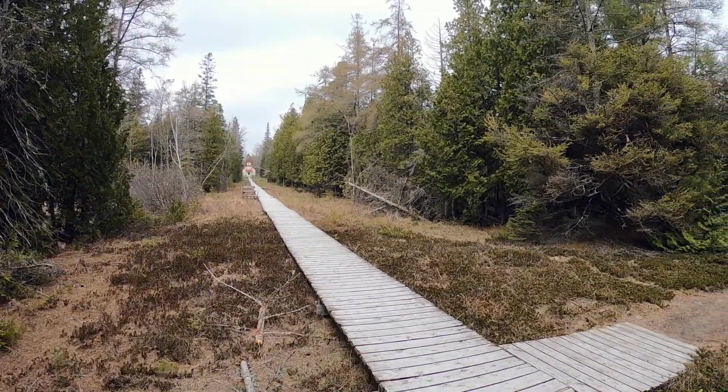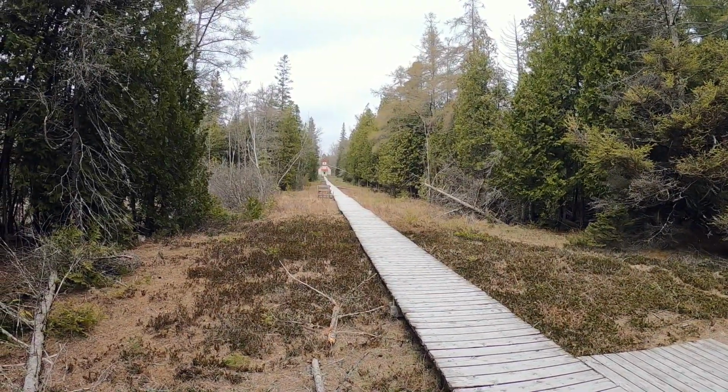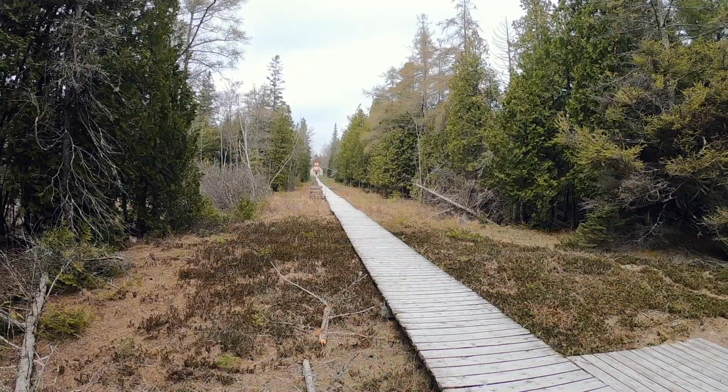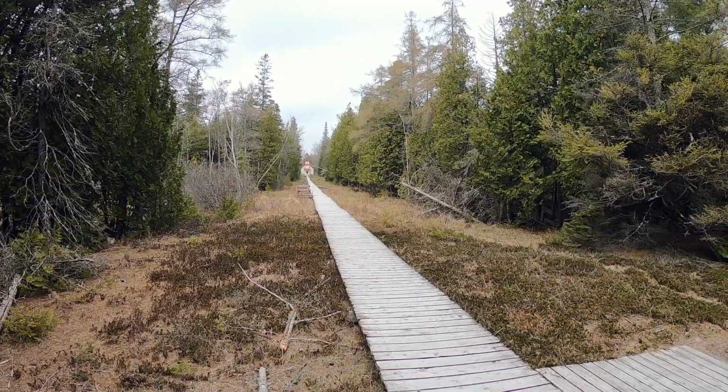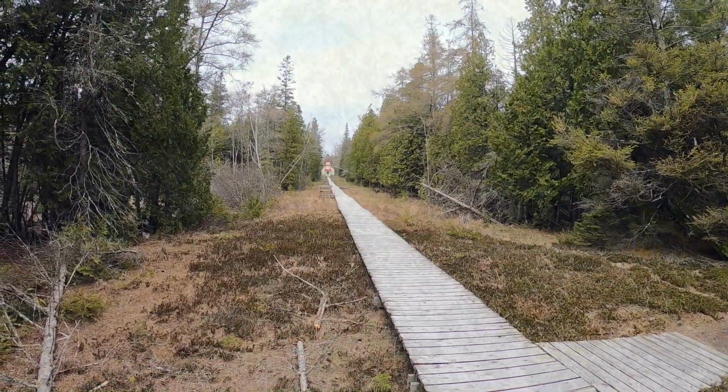The highest bidder was that developer who wanted to turn this area into a trailer park. And luckily, thanks to Albert Fuller and the conscious environmentalists in the area, we were able to protect the land in 1937 as Wisconsin's first land trust.